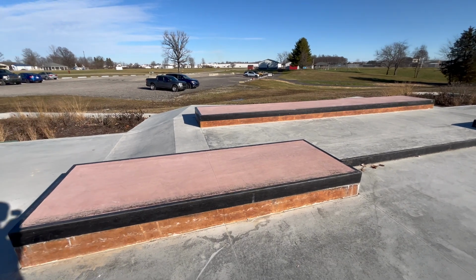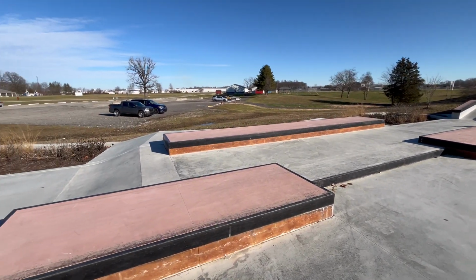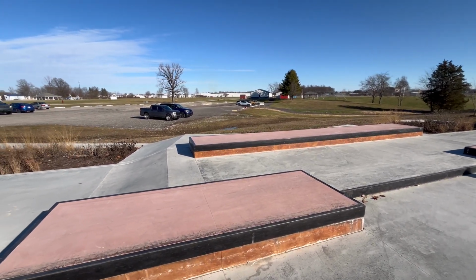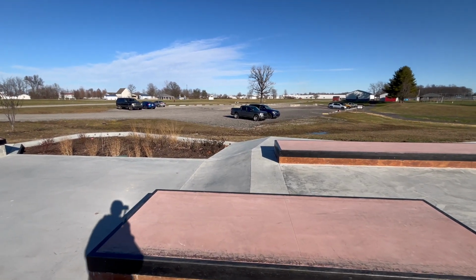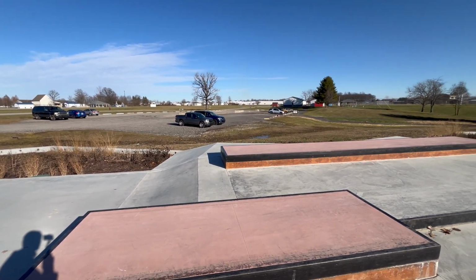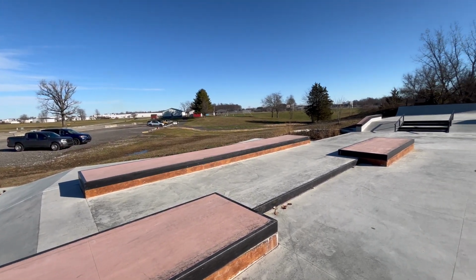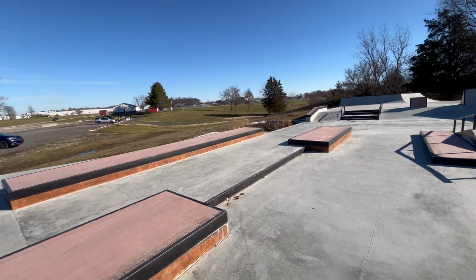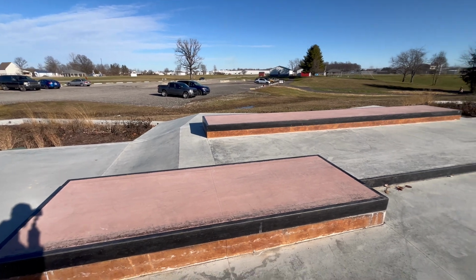All right, so middle of the street section, you've got these mirrored boxes with this Euro gap to long manual pad. The long manual pad is only about 1 foot tall. The Euro gap is really short, so it's a quick hop onto it, and it's probably 40 feet long or so. So it gives you a long time to do some kind of manual or grind trick on it. Really a lot of fun once you can figure out the flow of the Euro gaps.